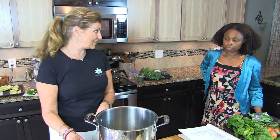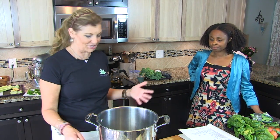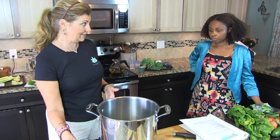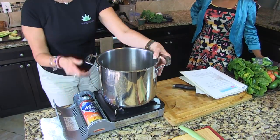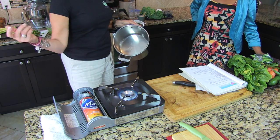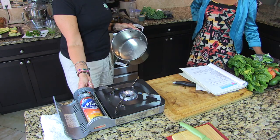When we do this soup on location, we need a cooktop. This little cooktop is about maybe $30 on average, depending on where you get it. It's run by butane. You put your little canister in there, and sometimes people get a little scared of these. It's easy. Click it all the way, just like at a grill outside, and then you turn it down.